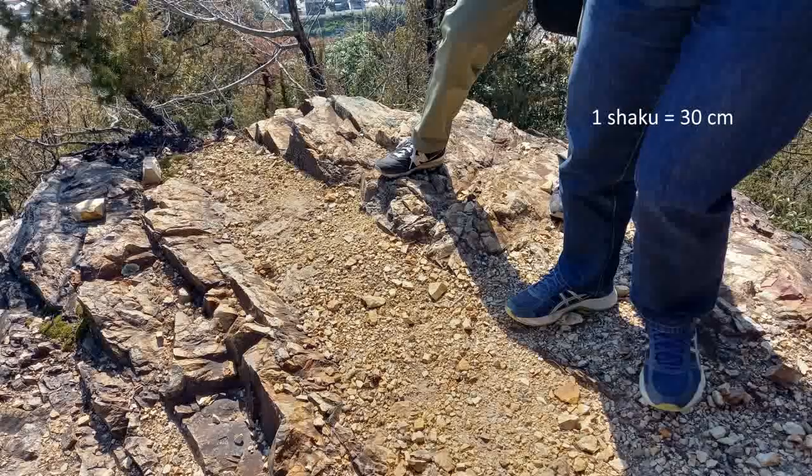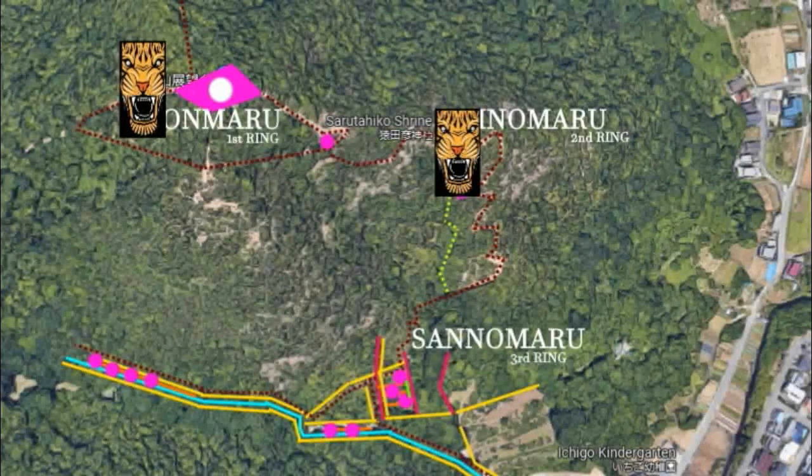Okay, next time, the central section, including the water moat, shaped slopes, high wall, and the first vertical moat.